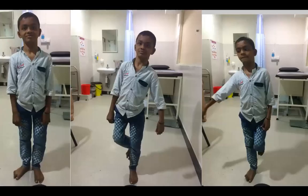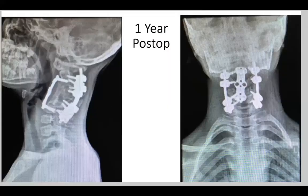At 1 year, he was able to walk on his own, do all movements, stand on one leg. And this was the post-op X-ray at 1 year, where you see that the fibula has almost united with the spine, and it is a good fused spine. He was doing very well. So this year, April was his 2-year follow-up, but unfortunately, due to the lockdown, he is unable to come. Otherwise, we could have had his recent X-rays.